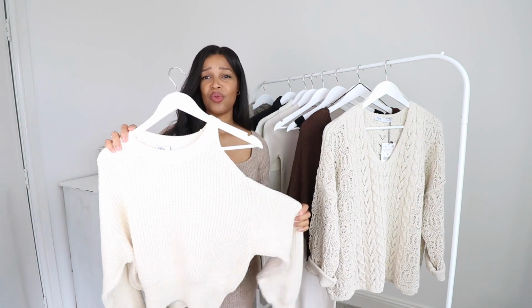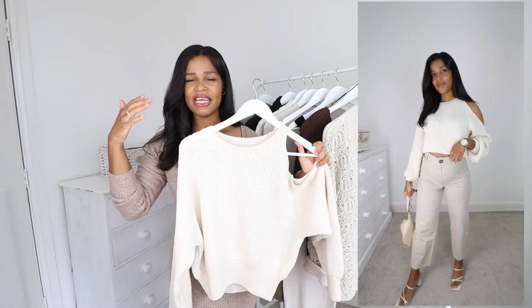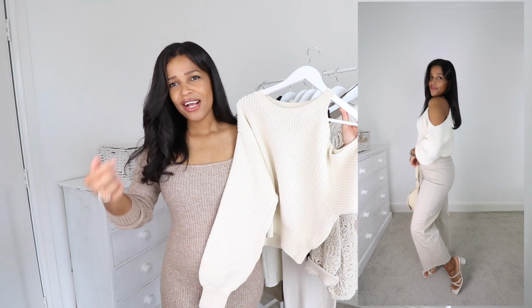I picked this one up just because I thought it was really cute, but at the same time I think this is one of the items that I picked up not really keeping in the forefront of my mind that I have got a growing bump and that cropped things aren't really going to be that appropriate for the next few months.